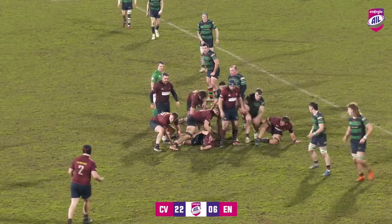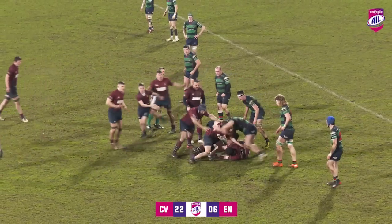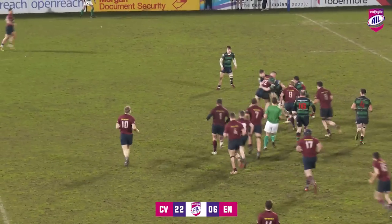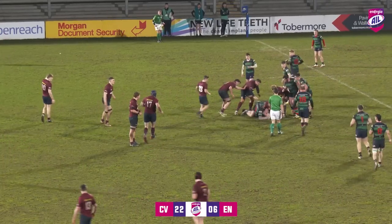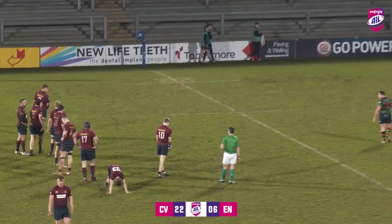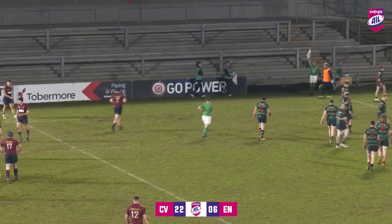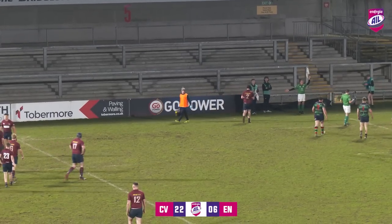No scrum half there. It's all slowed down a little bit. Matthew Beattie, the hooker. McConkey, lovely hands there from Rutledge again. Hill. Let's see where this one ends up. I tell you, for a cup final, both these kickers are nerveless, absolutely nerveless.